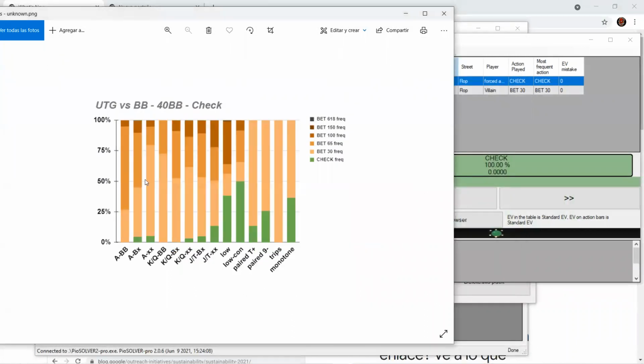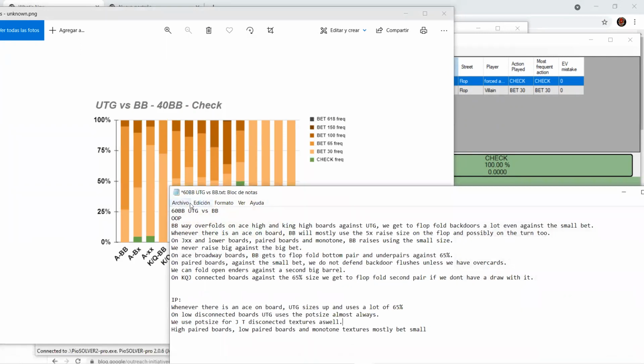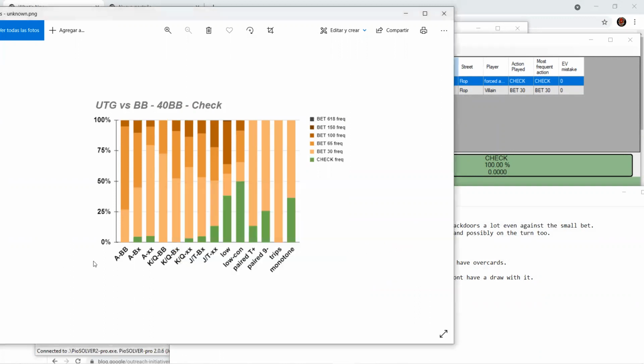On the flop, under the gun is mixing with sizes. I have it betting 3 different sizes here between pot, 65 and 30. And something similar that I found: this is our nodes for 60 big blinds for the same spot, and this one is 40. Whenever there is an ace on board, under the gun sizes up a lot. That's something we can see from this report. Whenever there's an ace, we use the 65% a lot, but not when it's ace brick. We're gonna need ace Broadway to do it here, because we're shorter.